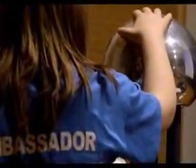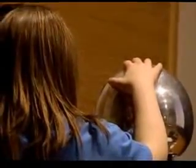Right then, now this is the fun bit. The general thing is called static electricity, and the word static means it finds it difficult to move. Now this is really odd. As I turn off the machine, watch the hair. Turn off the machine, the hair stays the same.